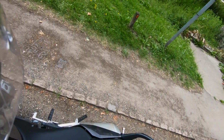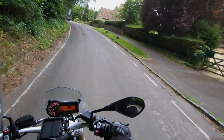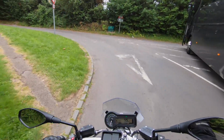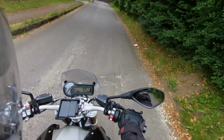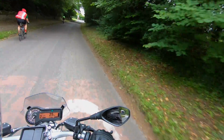Bad though for a standard pipe. So what else can I say about the R1200R? If I were on the market for a road bike, I would certainly buy this one over the S1000R.